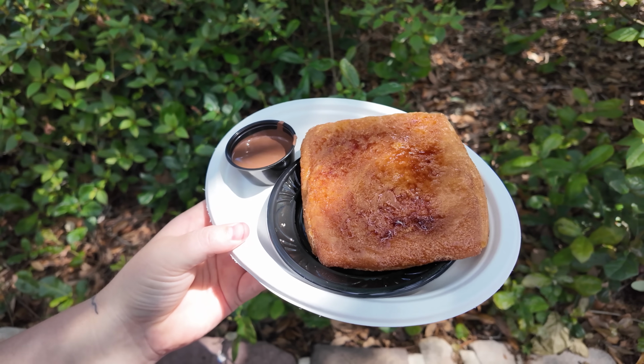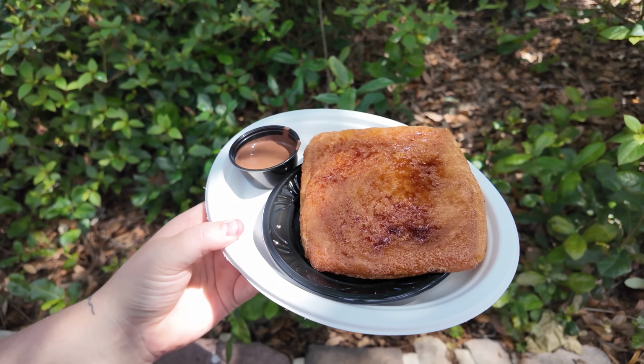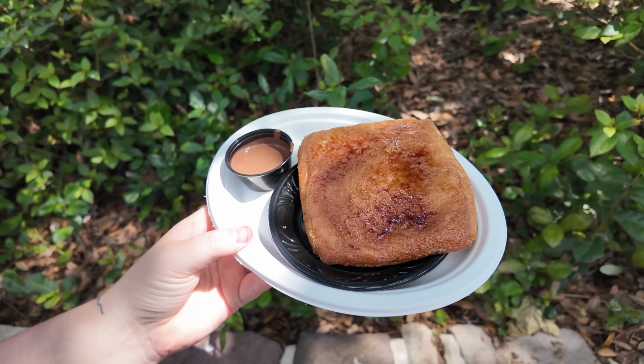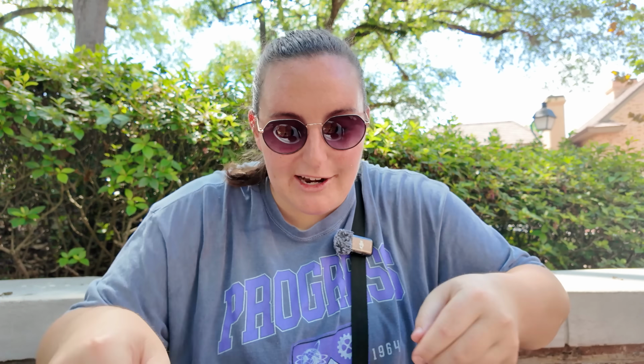I am gonna be thinking about this from now on. And the side of chocolate is only $1 extra. So this is 2 thumbs up from me. Tess, great idea on this one. Disney food hack of the century.